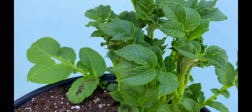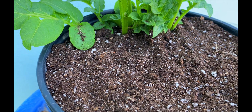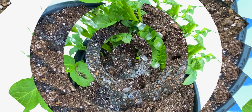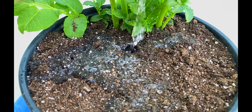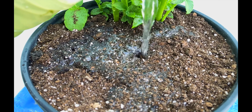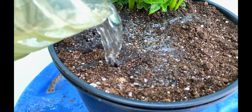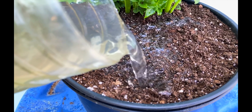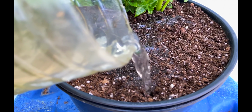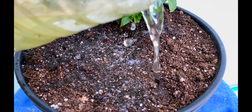I wonder if you can eat the leaves. I don't know if you eat the leaves actually. I've never read that anywhere, but I guess it's green, so it could be edible. We'll see. So it's doing well, right?